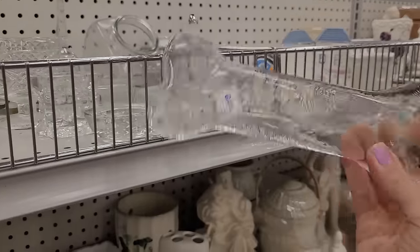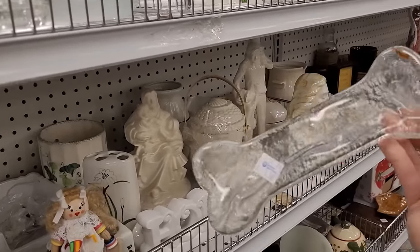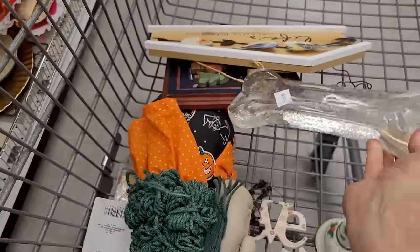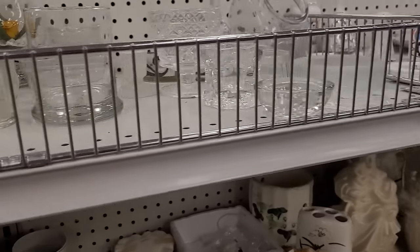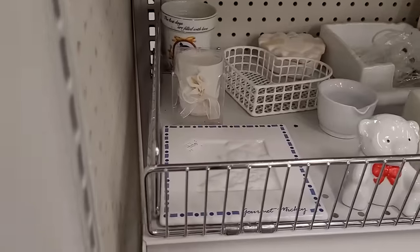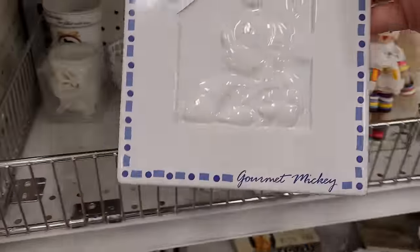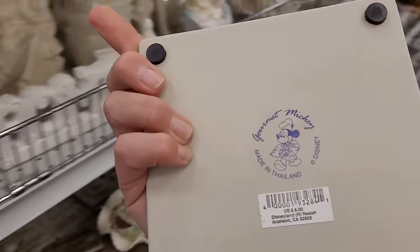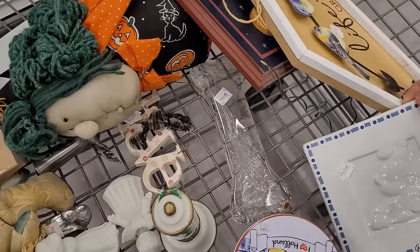This is a dog bone, and it looks like it might be Blanco, although I have never seen a Blanco dog bowl. Nevertheless, for $1.50, we will pop that into our cart. On the next shelf is white glass. Look at this piece. This is a Mickey Mouse trivet, gourmet Mickey for the kitchen. Perfect if your kitchen is blue and white. Look at that. It's from Disneyland in Anaheim, California.